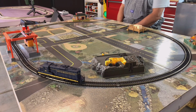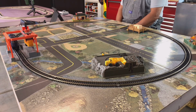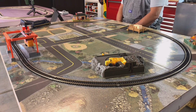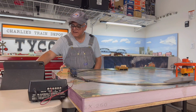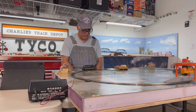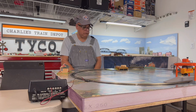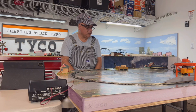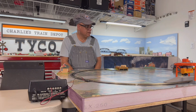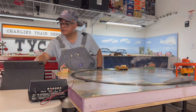Very, very impressive. I'm going to do a couple of shorts with this locomotive here because I don't have anything. Like I said, I have not seen one of these on eBay ever. This would be the first that I know of. As a matter of fact, there's probably no video out there of this locomotive on YouTube. So maybe we're looking at the very first one here. Very possible.